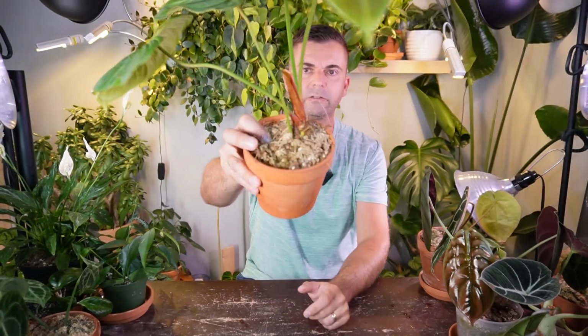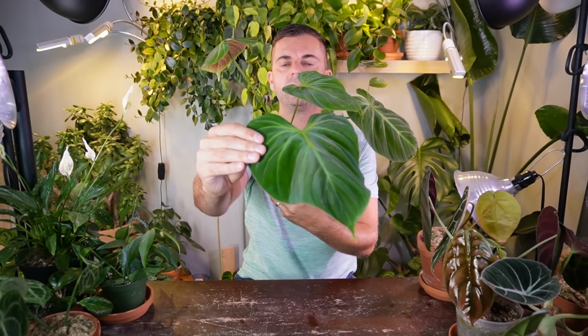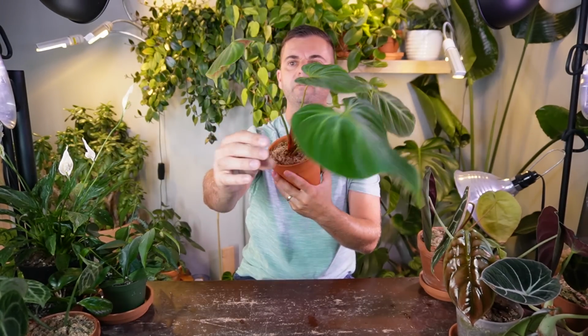It is in kind of a sphagnum moss coco coir mix, which eventually I'll have to take it out. I want it in a nice chunky aroid soil. Also, I'm going to put it up on a moss pole as well, or sorry, one of the planks or something like that. But I just love the way the leaves look. They are so soft. They're not really velvety. It almost feels maybe a little bit velvety.